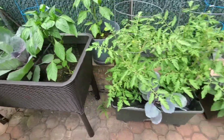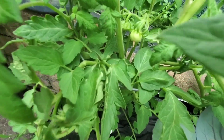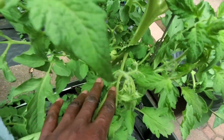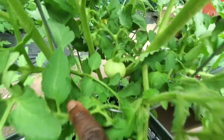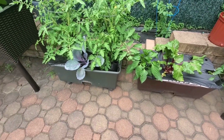Cabbage is looking good. Tomatoes are looking good. Oh, here's a little tomato. See a little tomato coming out? Yes. Very nice. Oh, here's a bigger one. Look in there. Can we see it? There she is. There's a few of them up in there. Yeah. So the tomatoes are starting to grow, but in these boxes, they're wonderful.